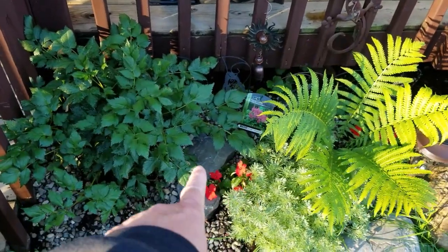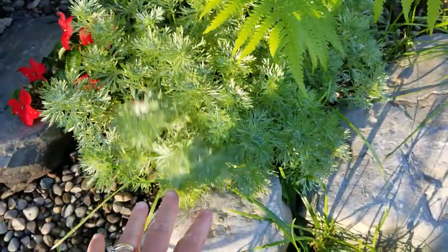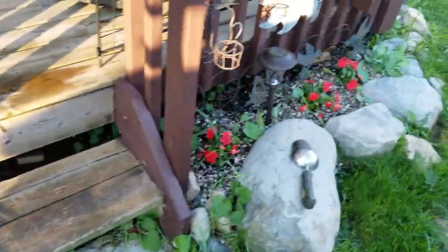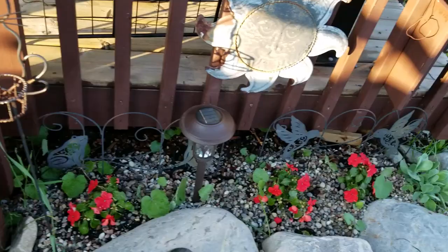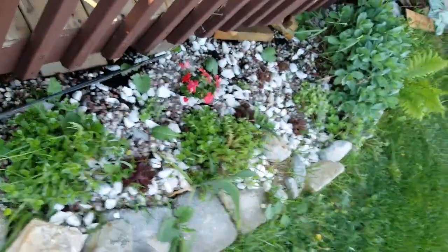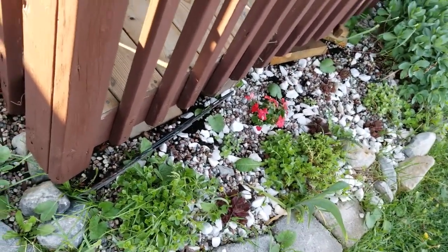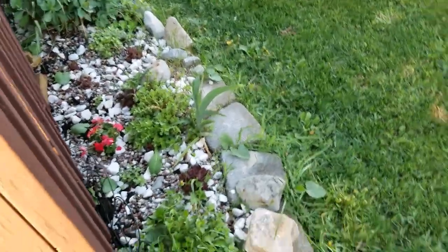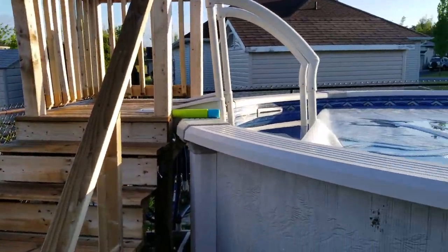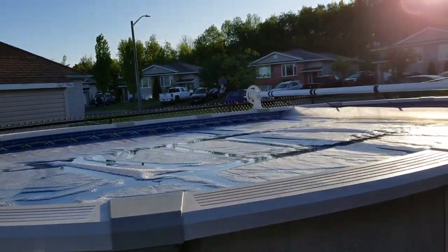I threw in just a little pop of color there, and isn't that pretty? That came back this year. And over here I threw in some more color, and hopefully I haven't stepped in anything. And then over here is kind of a mess I need to weed, but anyway, my little rock garden's a little wild, and I have the occasional frog that wanders in. And my husband built us stairs last year to go into the pool, so much better than that rickety ladder we had. It was a little treacherous.